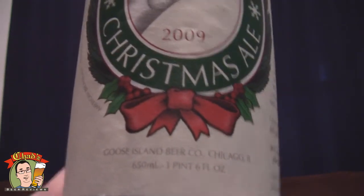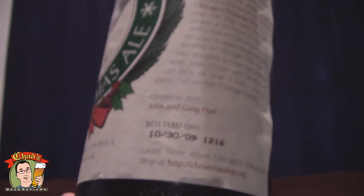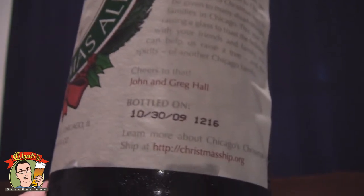As you can see, it says American Brown Ale. Develops in the bottle over 5 years. Best enjoyed in a nonic pint. And there's a whole thing about this Chicago Christmas ship charity thing. John and Greg Hall, bottled on October 30th, 2009. And I guess this is bottle 1216.